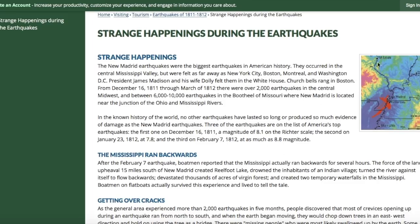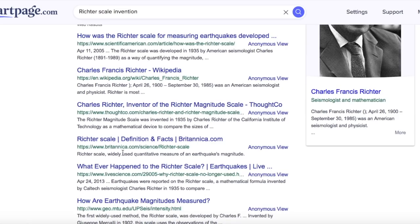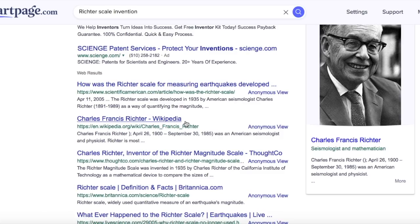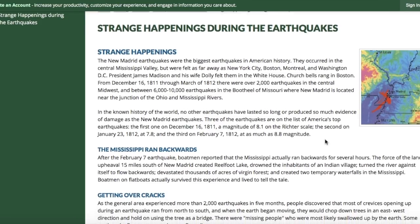So 1811, 1812, even though we can see that the Richter scale was invented in 1935 by Charles Francis Richter. So it's invented in 1935, and yet they're talking about the Richter scale in 1811.